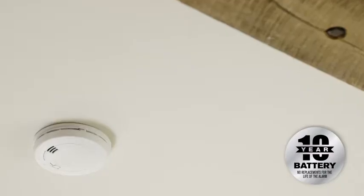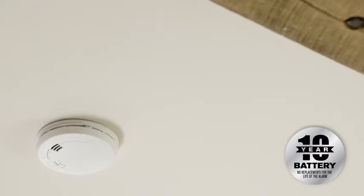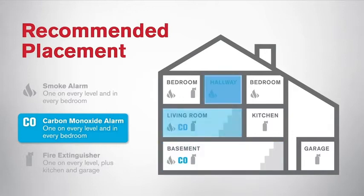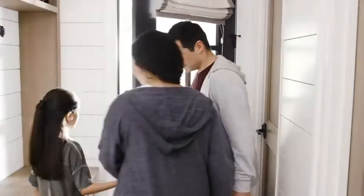With First Alert 10-year sealed battery alarms, there are no battery replacements for the life of the alarm. It is important to install carbon monoxide alarms on every level and in every bedroom. If your carbon monoxide alarm does sound, leave immediately for fresh air and call 911.